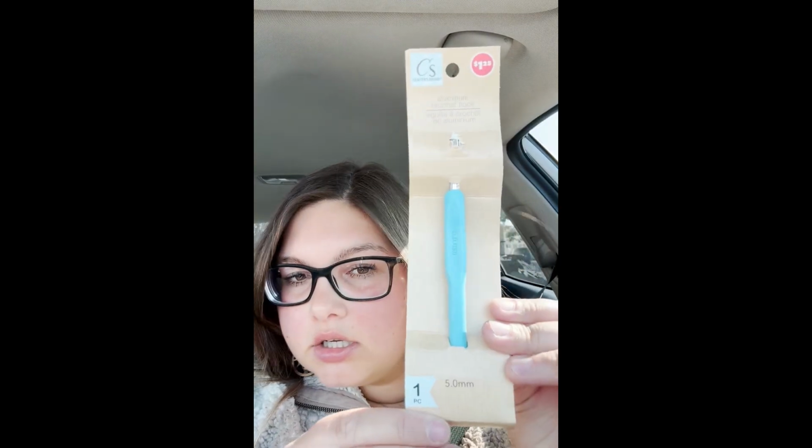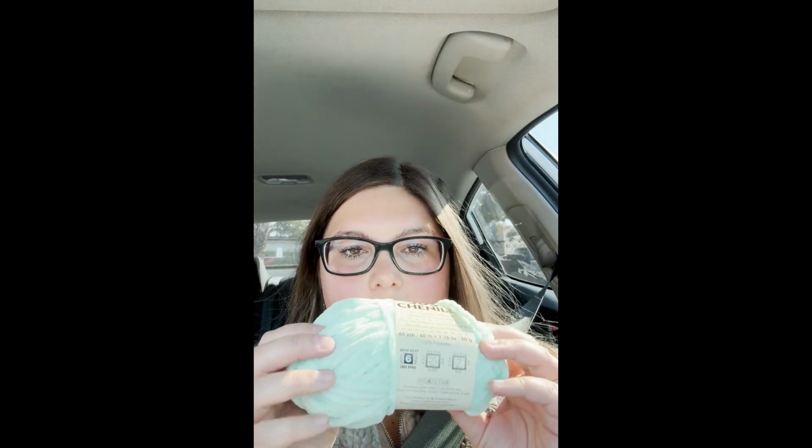I could not find a yarn needle and I could not find safety eyes, which I'm not surprised about either, just because, I mean, that's very specific. But I got this crochet hook. It's a 5mm. And then I got some of the green yarn because I think that I'm gonna make little mini frogs. I got 2 things of that because I don't know how much it's actually gonna use. And the frog pattern, other than to close it up, you don't even need a yarn needle. And so I was like, okay, that's perfect.